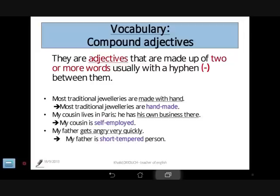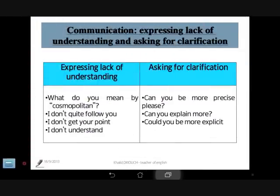Next lesson is communication, and if we don't understand the lesson of vocabulary, that means that we have to show some lack of understanding. So lack of understanding is when we don't understand something, we express it. And usually when we don't understand, we ask for more explanation, for more clarification. That's what the lesson of communication is about. I need to show that I don't understand, so I use the expressions for lack of understanding, such as, what do you mean by?